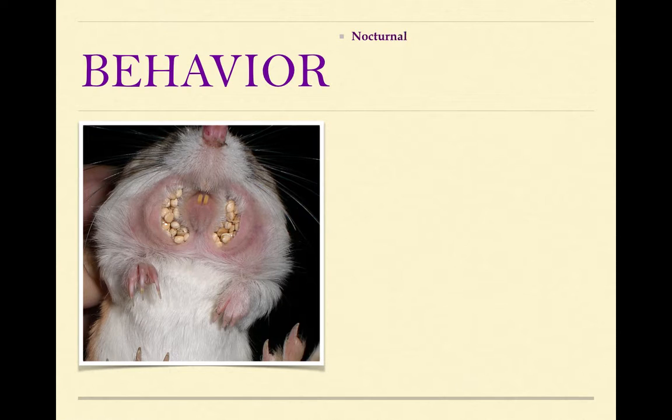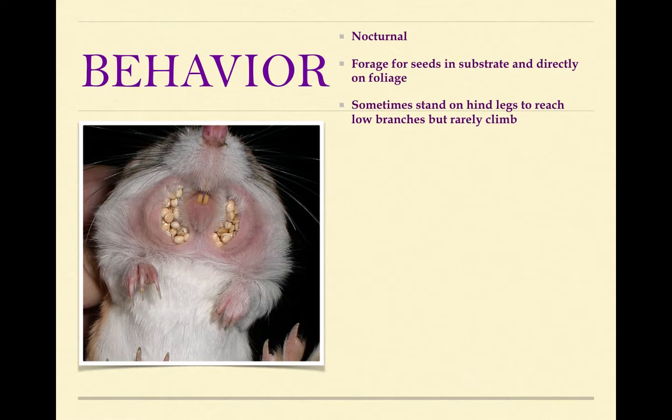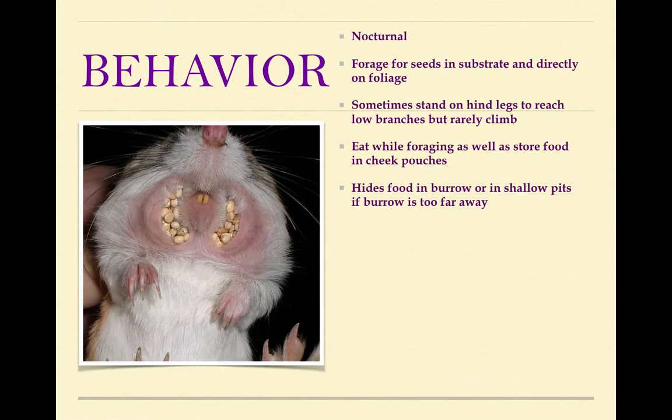physical characteristic. The Morro Bay kangaroo rat is nocturnal, so it only comes out of its burrow at night to forage for food. It forages for this food in the substrate and directly on foliage. Sometimes the Morro Bay kangaroo rat will stand on its hind legs to reach up to low branches for seeds, but it rarely climbs any plants to find seeds. Sometimes it will also grab the branches with its little front legs and shake them to release some of those seeds. This animal will eat while it forages, in addition to storing the seeds in its cheek pouches.